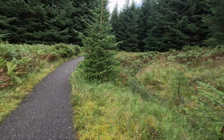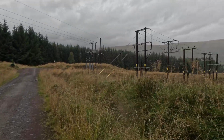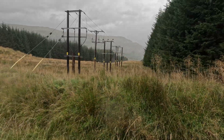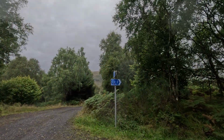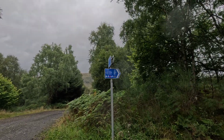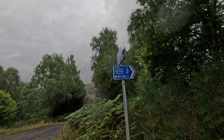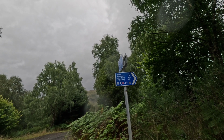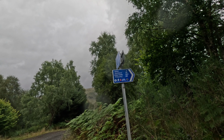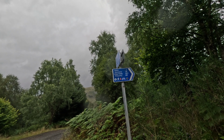So pretty. The rest of our route plotted out, though I think the distances are the cycle route. We're going to pop into Killin. Our next town shall be Aberfeldy, and then Pitlochry. Fun.